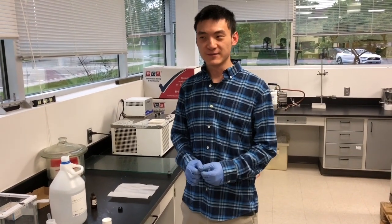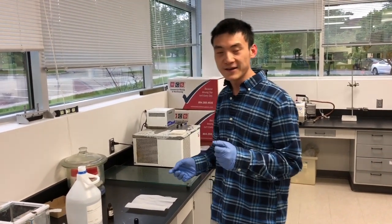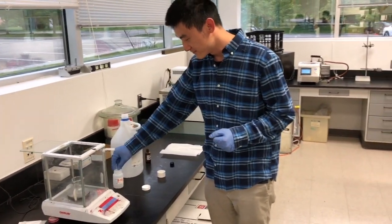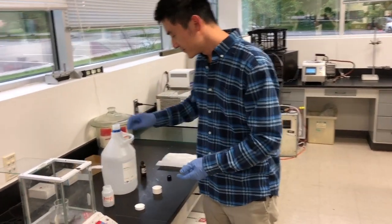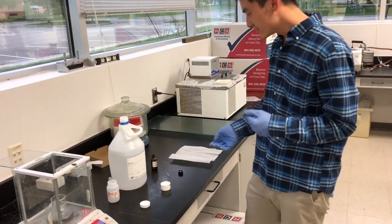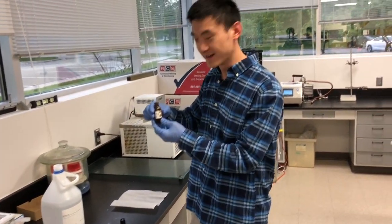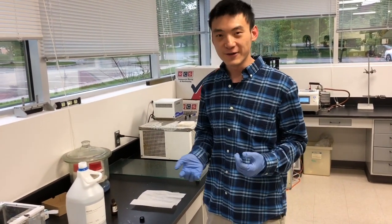Have you thought about making a gel from a liquid? Today, I will show you how to produce one in just half an hour on your own. All the materials I need are just two types of polysiloxanes named PMPS and PHMS, and one kind of catalyst called platinum catalyst. They are all polymer liquids, just like common oils.